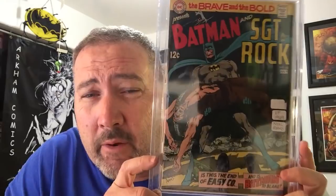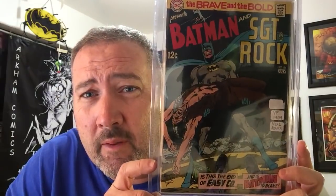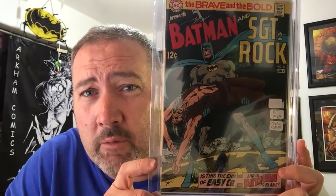Just really cool the way he's looking right there, fighting. Always liked Sergeant Rock. And keeping with that theme, this is a triple threat for me. It's a triple crown. It is what I consider a triple crown. It's Brave and the Bold, number 84. This has Batman, Sergeant Rock, and the cover is done by the iconic Neal Adams. So we've talked about Neal Adams covers being harder and harder to find. It's a 12-center too, so you can add 4 to that. There it is right there. Always love that cover.